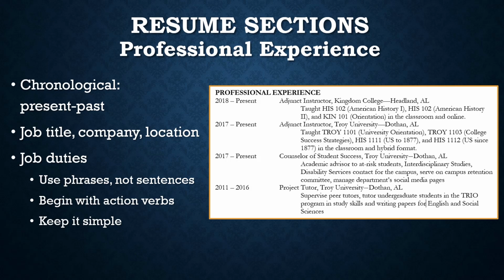So the professional experience section is one of the major parts of a resume. You want to list it just like with education, present to past, and you also want to maybe filter out some jobs you've had in the past. If you were a server at Applebee's in 1999, you would not want to list that unless you're trying to be a manager for a restaurant. Then list that, but only if it's relevant. So, rule of thumb is past 5 years and any relevant jobs to what you're applying for.